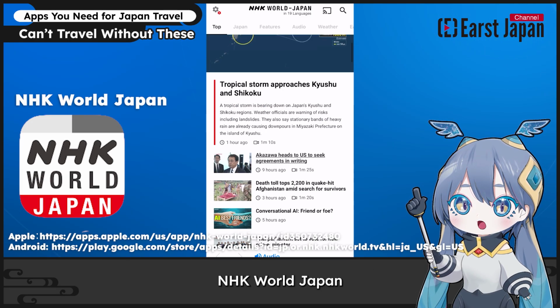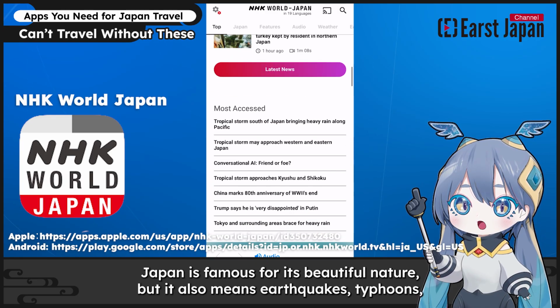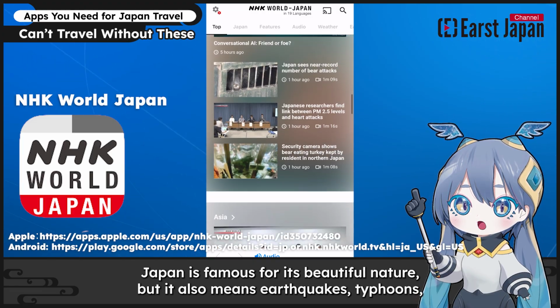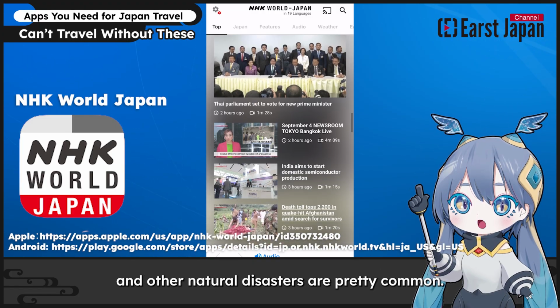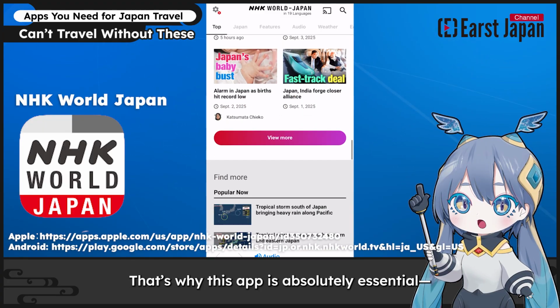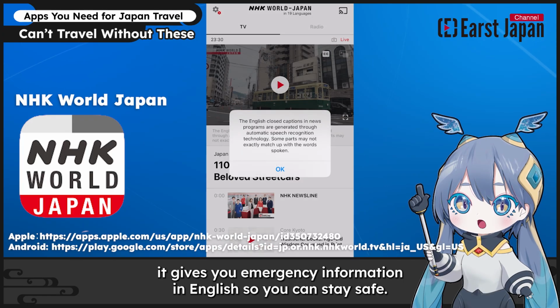NHK World Japan. Next up is NHK World Japan. Japan is famous for its beautiful nature, but it also means earthquakes, typhoons, and other natural disasters are pretty common. That's why this app is absolutely essential. It gives you emergency information in English so you can stay safe.